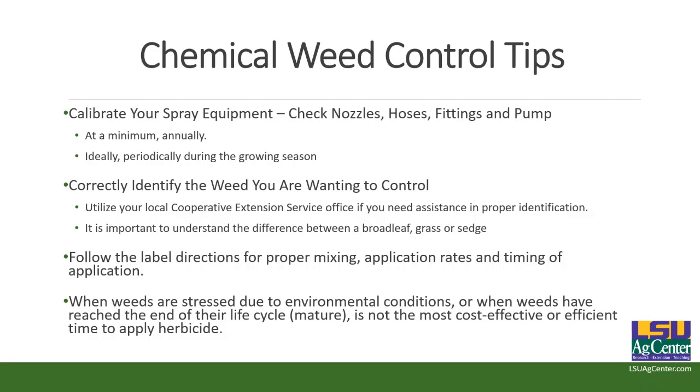Correctly identify the weeds you're wanting to control. So it's important to understand the difference between a broadleaf, a grass, a sedge, because we're going to use different type chemicals to control those different types of plants. Utilize your local cooperative extension service if you need assistance in proper identification. The use of smartphones has really changed our ability to get really quick proper identification. If it's something that I can't identify or another extension agent cannot identify, we've got specialists that are just a text message away or an email away, and it has really changed the game in terms of us being able to provide that proper identification in a very, very timely manner.